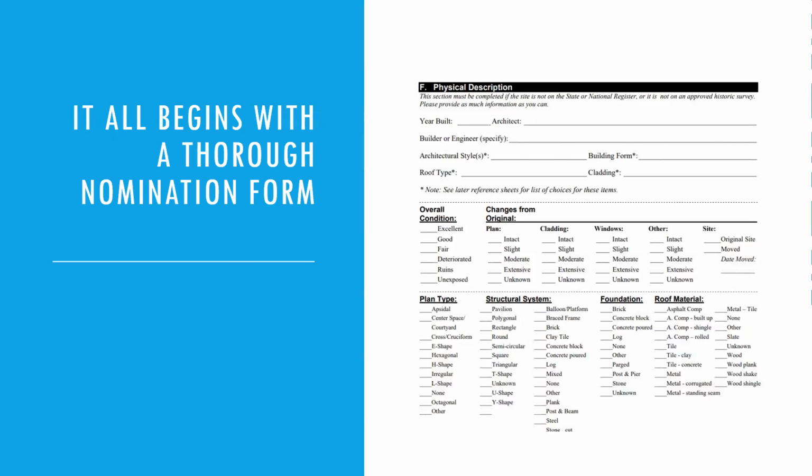So everything begins with a really good, thorough nomination form. When you nominate a building to the local register, you want to get as much information as you possibly can. If you can, you want historic maps, you want historic and current photos, any drawings that you can get your hands on. Anything that you can find about that building is what you're looking for.